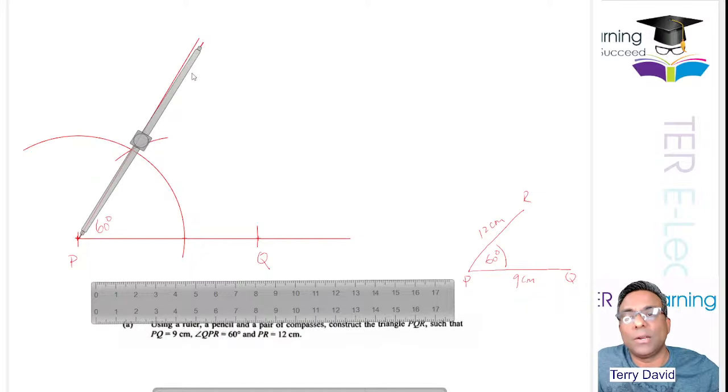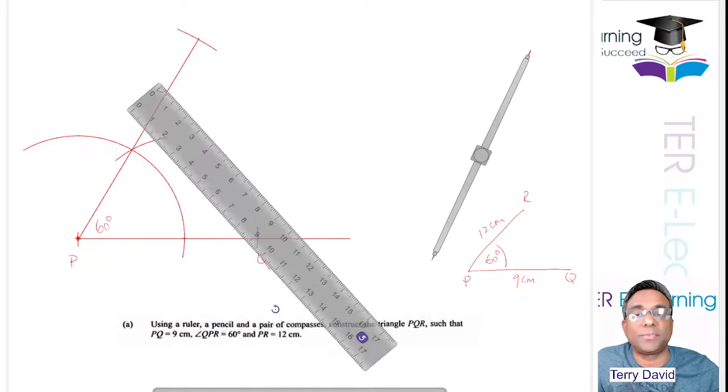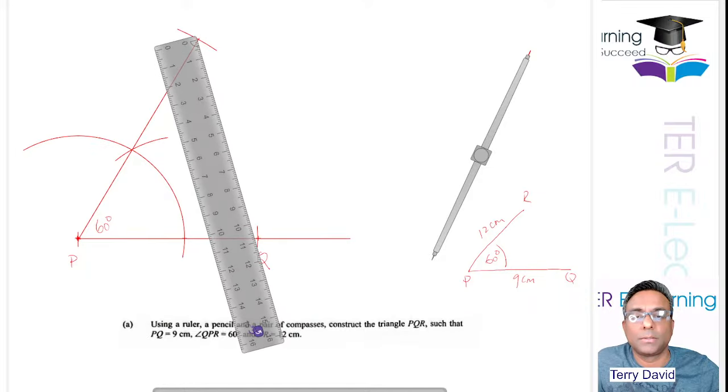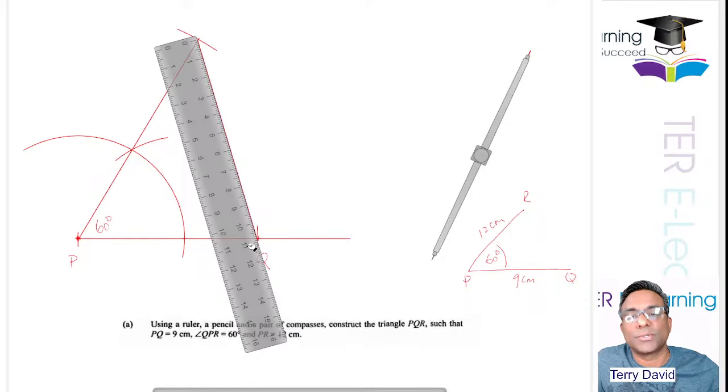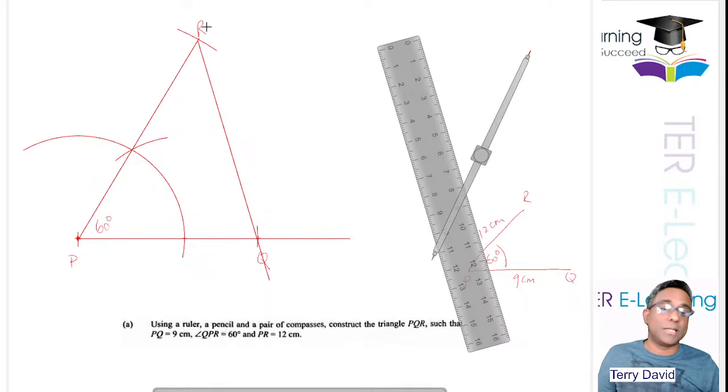Now I didn't draw this line long enough, so there's a very small intersection. All I need to do to complete this now is to draw a line from here to here. So that's it. This was a very simple construction. We're just going to label that point there as R, and that's it. That's our triangle that they wanted.